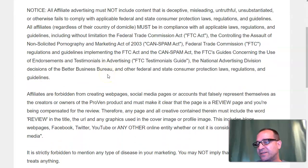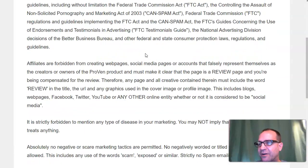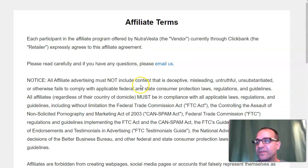Plus, they'll tell you things like, you can't promote our stuff this way because it's going to make us look bad. Now, they don't use those words, but a lot of times that's what it's saying. Or you can't lie or scare people in order to get them to buy the stuff. I think that's straightforward.